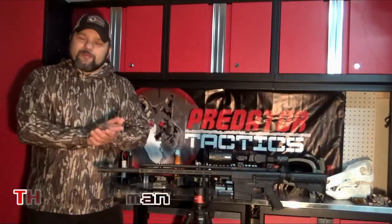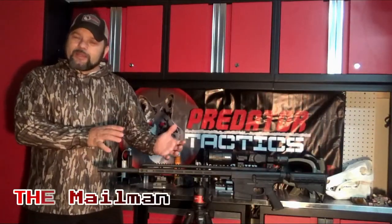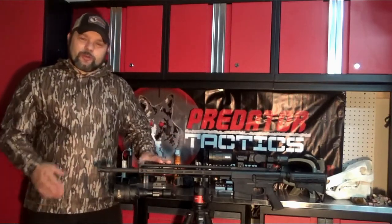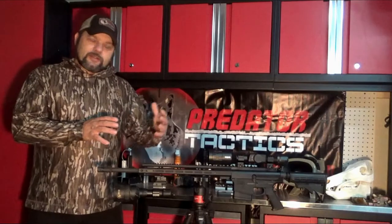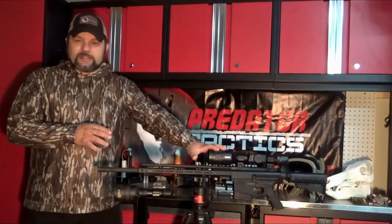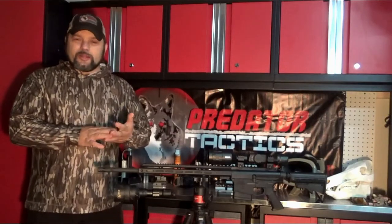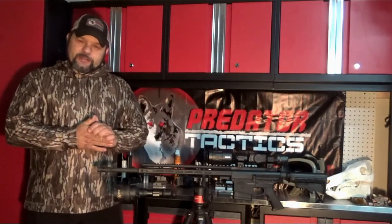Mailman here. Been very busy at work. Haven't been able to get out lately, but last night I was able to get out with the Bear Creek Arsenal 243 upper. We got this to deer hunt with it during the day. Hunter is taking the ATN XSight 4K 3 to 14 out for deer during the day. I'm going to take it out for coyotes and hogs at night.